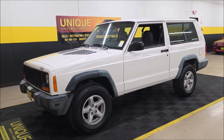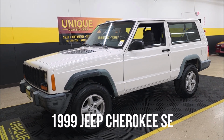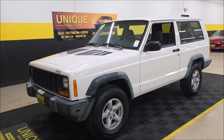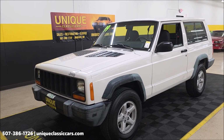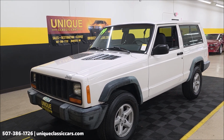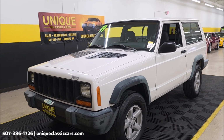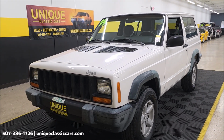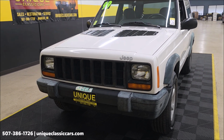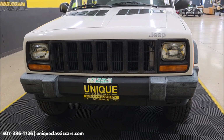1999 Jeep Cherokee SE two-door rear-wheel drive here at Unique Specialty and Classics. Clean Carfax, no accidents indicated on it. Underneath the hood, 4-liter inline 6-cylinder that has been bored and stroked to a 4.6-liter with less than 20,000 miles on the rebuild. That's paired up with an automatic transmission with overdrive. Power steering, power brakes, AC. AC blows cold. Let's take a look at the front grille, bumper.